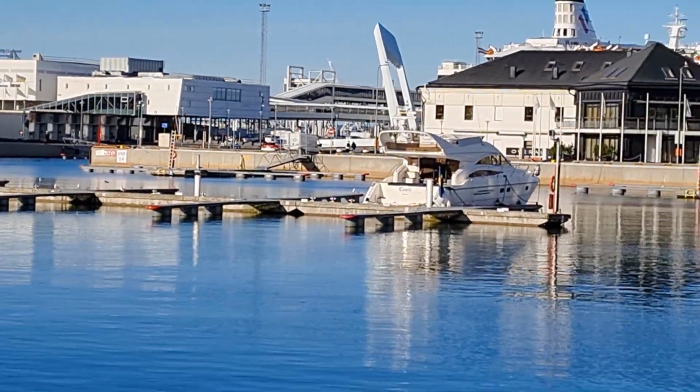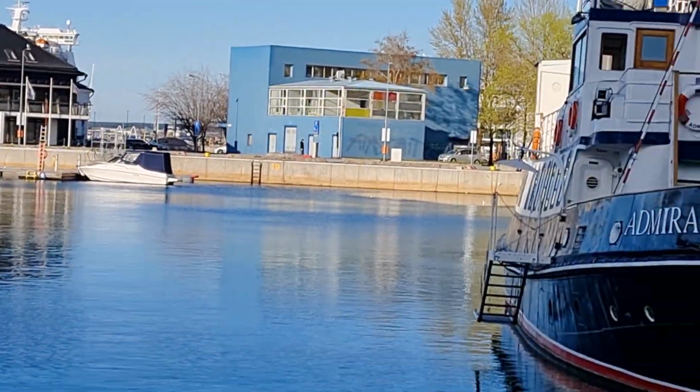There are huge ships. You might be wondering, why am I wearing a thick jacket in so much sun? Because the weather here is very cold. It is seriously very cold. The sun is just an illusion. It is providing no heat to us at all.